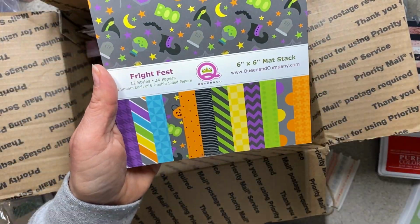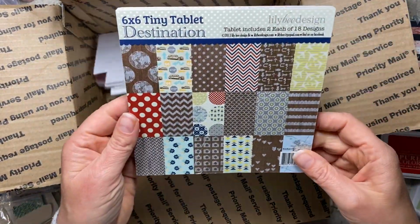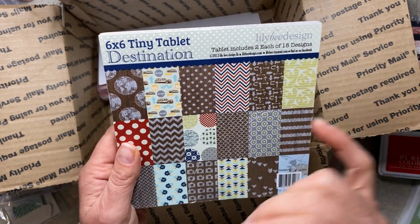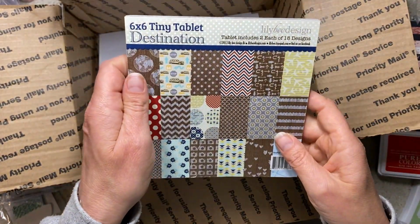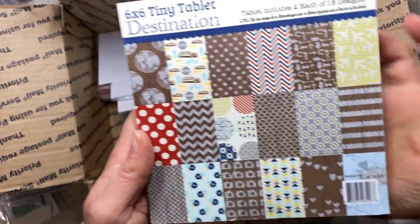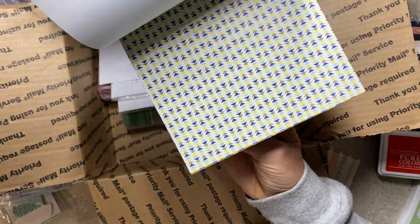Fright Fest. Okay, so some more Halloween stuff. What is this? Because I am in love with it. 6x6 tiny tablet, Destination, Lily Bee design. I don't know this brand at all, but it has cars and it's like a Route 66 kind of vintage looking thing. I'm in all day long.